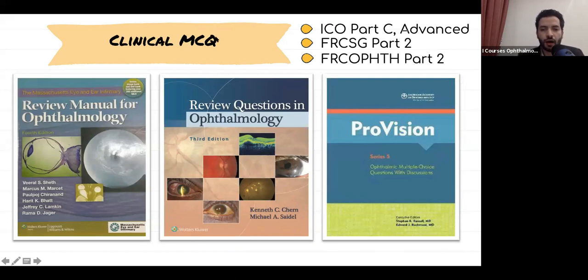In previous years, I was recommending these books as a start for studying for the clinical MCQ questions. These are the beginning books for anyone who wants to start with the clinical MCQ. These are the books that I studied when I sat for my clinical ICO, more than 7 years ago. So Provision was the early one, the first one for the beginner. Review Questions in Ophthalmology by Kenneth will be the second one for the intermediate level. Review Manual of Ophthalmology by Massachusetts, by this I mean the questions book, not the review book, will be for the higher level.